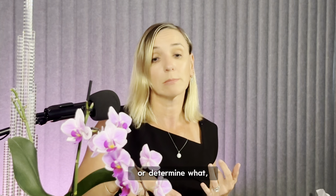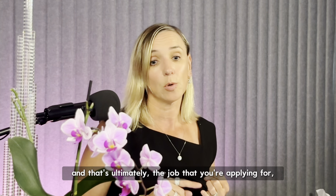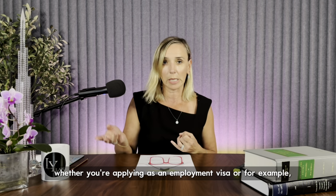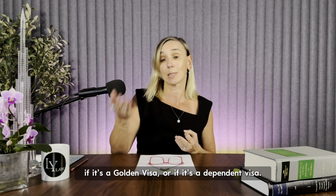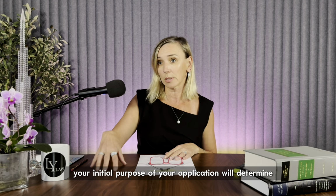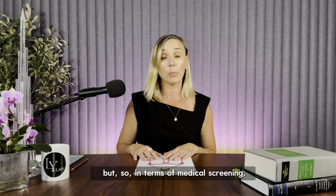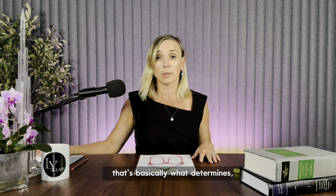They determine what sort of full profile of medical tests you need to go through, and that's ultimately the job you're applying for, or I guess the purpose of your application, whether you're applying for an employment visa, a golden visa, or a dependent visa. So that profile, or your initial purpose of application, will determine the full medical profile in terms of what tests are going to be taken.